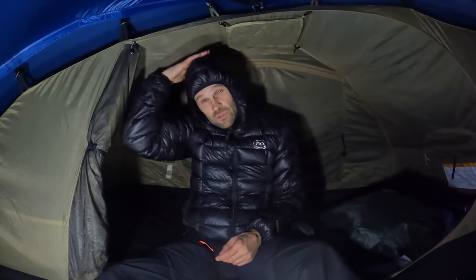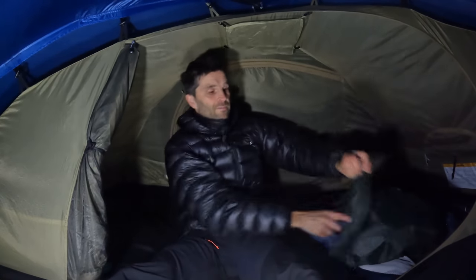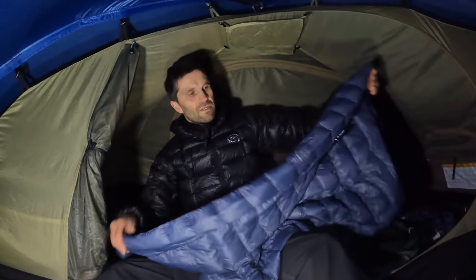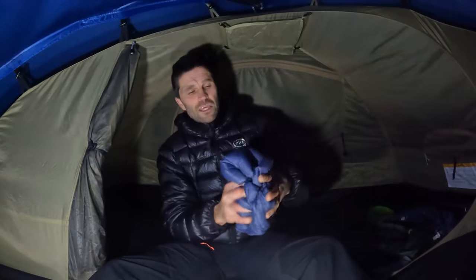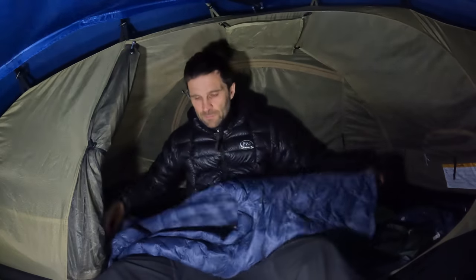So that's me happy from the top of my head down to my waist, but my legs are definitely going to get chilly. So I have also got here from PHDesigns a set of down trousers, and these are called the Wafer down trousers. I'm pretty much sure these are going to be the lightest down trousers you can actually buy anywhere. They are 130 grams only. That is it, 130 grams. And these obviously just pack down to pretty much nothing. You won't even notice them in your bag. They literally will just shove into any sort of corner. So definitely a good thing to carry with you just to add to your sleep system.